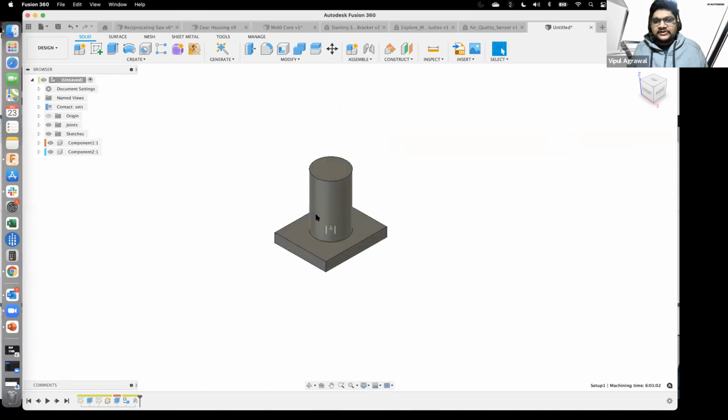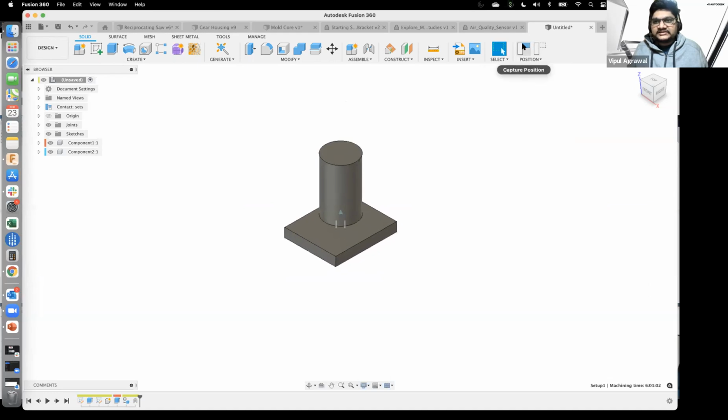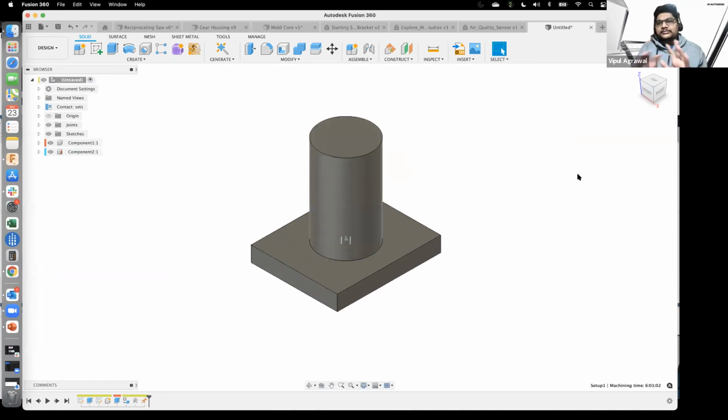And now when I move these things, just give me a minute. We'll revert the position and just ground this so that this stays in place. And now you can see it will block it. So this is how you can actually design a complete assembly on this. Right, so this looks simple, right?